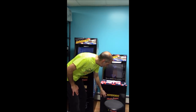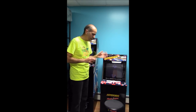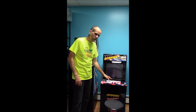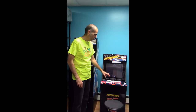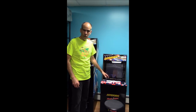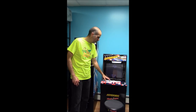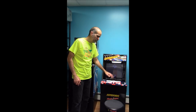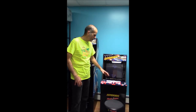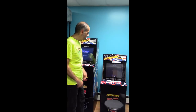The artwork here again is nice, but the issue has been these control panels, and Arcade1UP is addressing it. The problem is apparently the oils from our hands react with the paint they use here on the control panels, and it starts to peel off and come off. So Arcade1UP is actually sending out little plastic overlays to go over here that will protect the artwork. Now, I don't know in the future if they're gonna change the screening method they use on here, but for the initial units, you simply call their toll-free support number and they will send you an overlay that will protect the artwork. The machines themselves play very well.